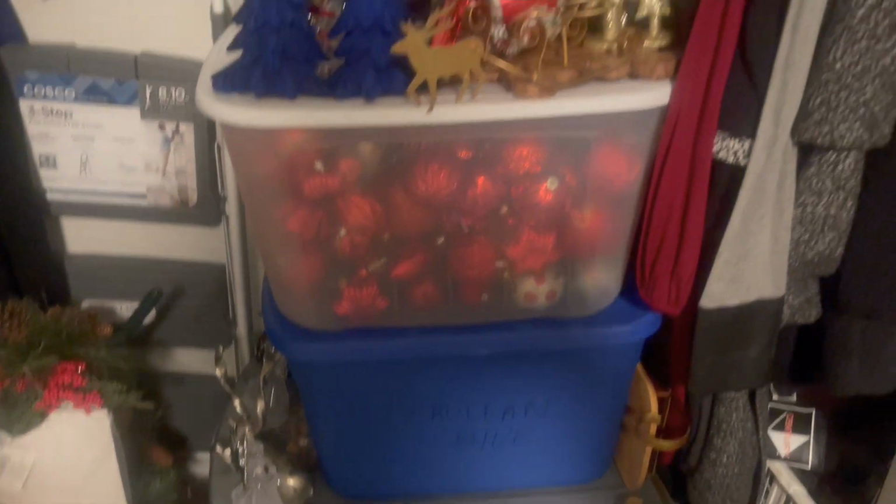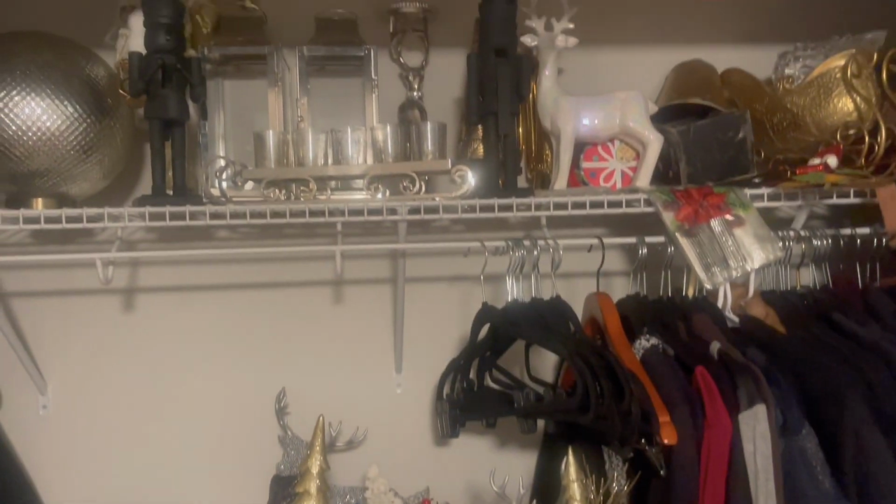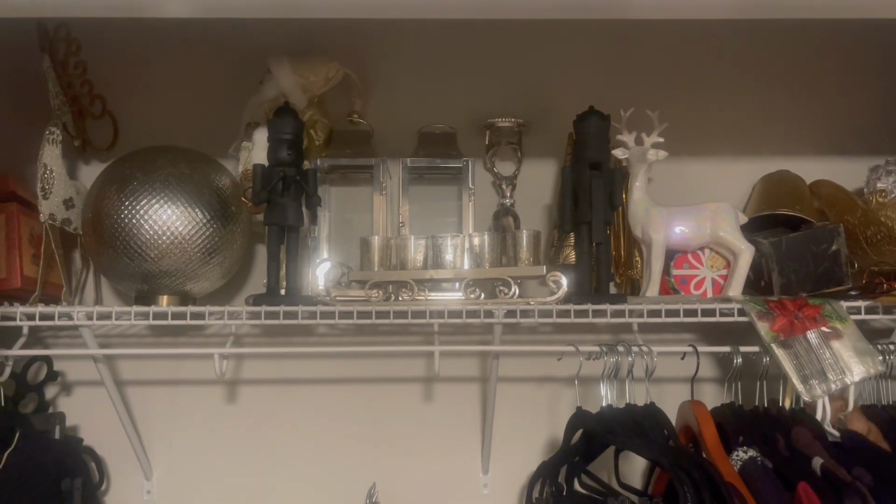These deer, I hauled these a few weeks ago because they put them out at Ross, and yeah, I liked them, so I bought them and I just stuffed them there. So that's kind of the gist of my Christmas decor.